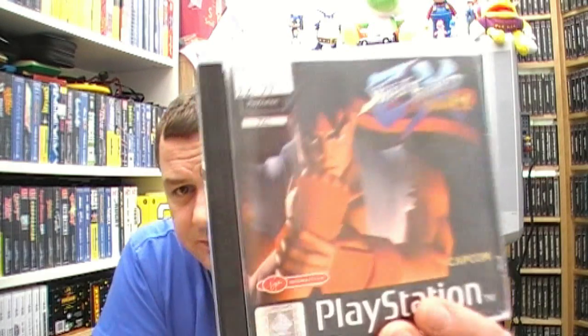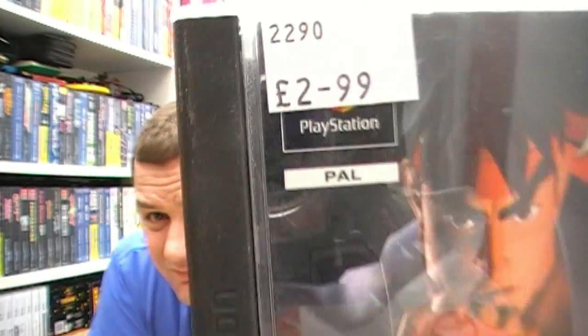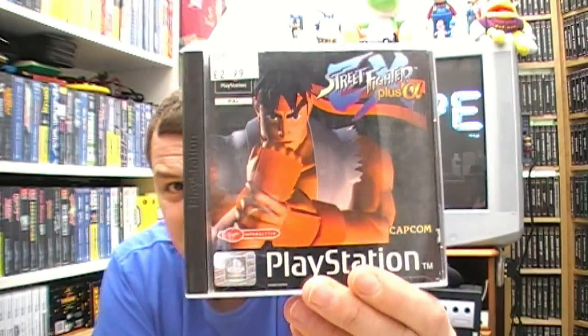Could not believe it. I mean, to be fair, the case is absolutely immaculate. Other than that, which I can get off, piece of piss. The case is brilliant. Slightly better game, admittedly. Nice to see it there. Street Fighter EX Plus A. Again, £2.99. But in wonderful condition. I mean, all complete, manuals, everything.